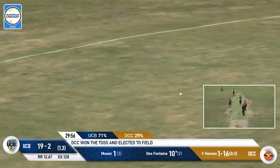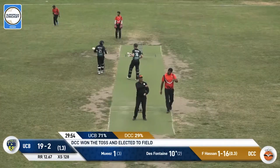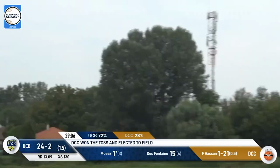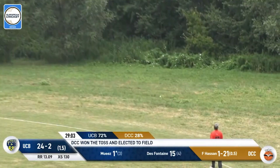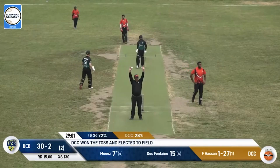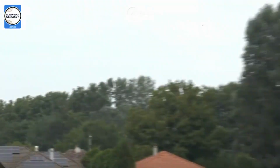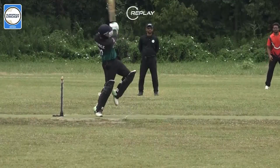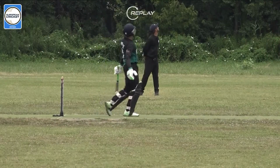Now pushed away towards cover, and that goes away for 4. And this is going to be launched over the rope. Muiz just gets underneath this one so well, doesn't he? And he elevates it over the rope. Superbly hit.